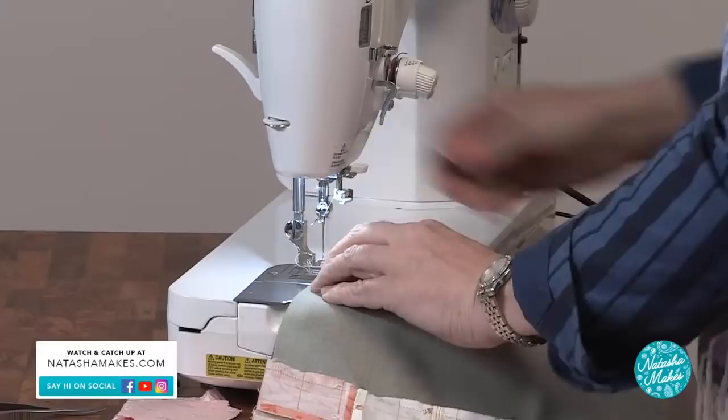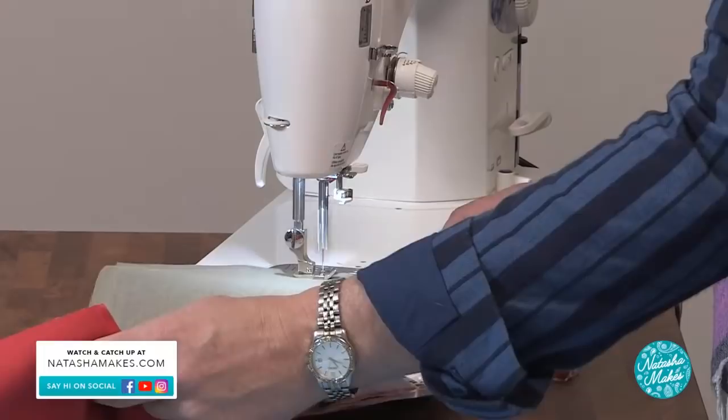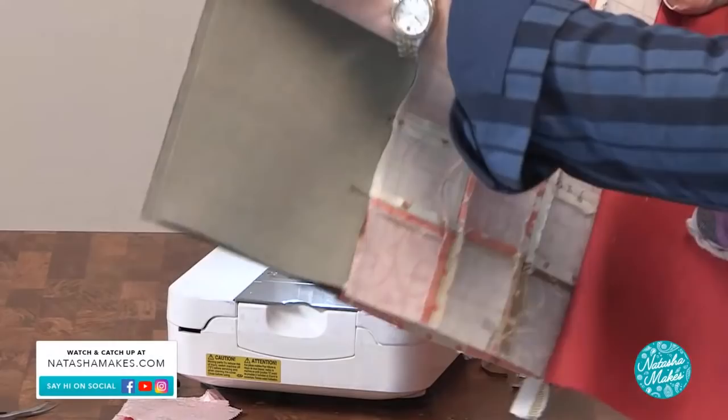And if you want to, when you're stitching through your PU, if you want to elongate your stitch length, you can. I haven't bothered. I'm still on about a 1.8, but if you want to go up to a 2.2, then do. There's no problem with that. And then match everything up.